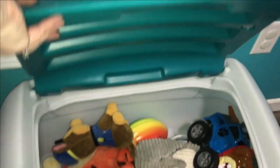And as you see, Corey Carson from Netflix is on the TV, as it always is. He's obsessed. And look, we couldn't even close that toy box earlier, and now it's only half full.